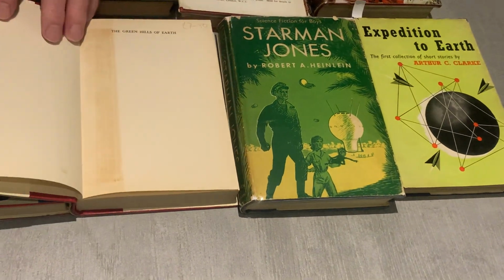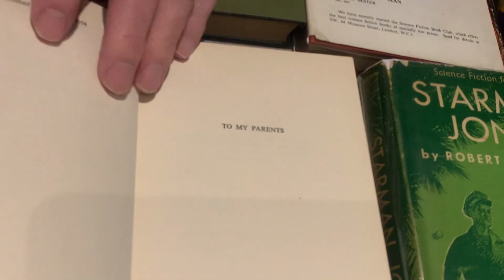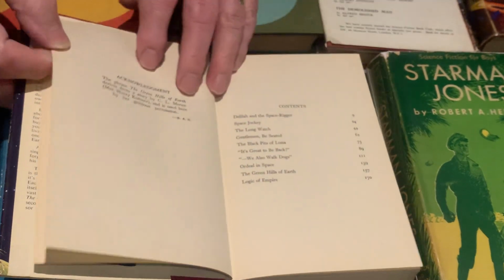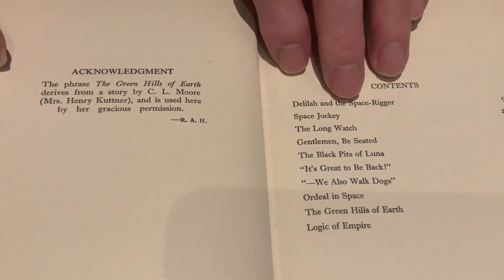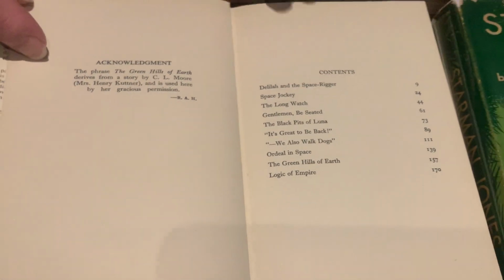Here we see his dedication to the pioneering editor, Walter Gillings. There we are. That's it. And there's the first ever collection of Arthur C. Clarke's best short stories.